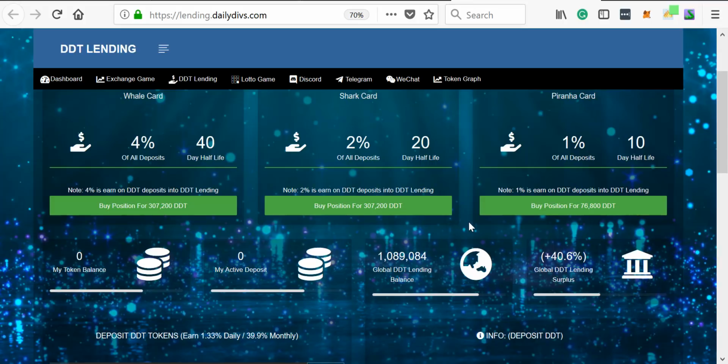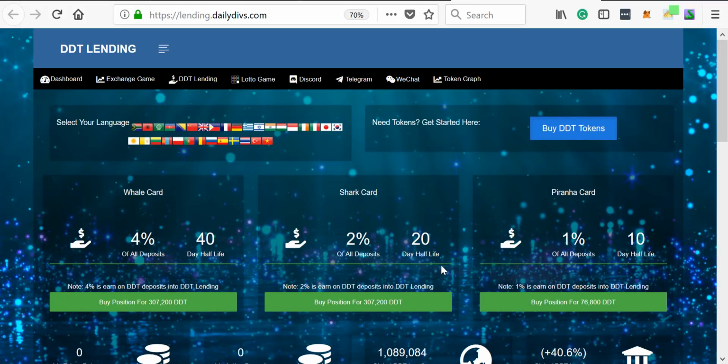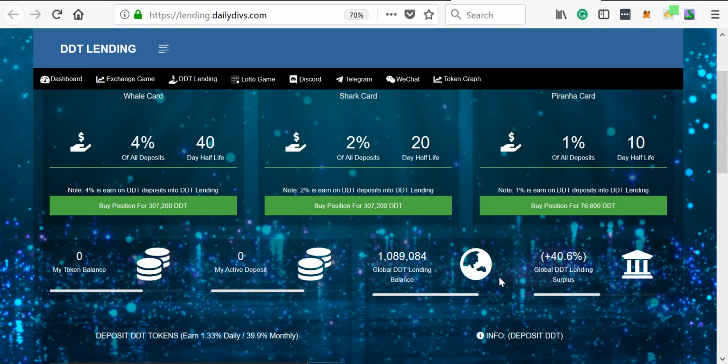And at some point, the cards feed into lending. Every game's going to feed into lending. The lotto feeds into lending. But at some point, more and more people are just putting into lending. And that's good in some ways because it's ultimately going to drive token price up. But at some point, people start withdrawing. And when the withdrawals exceed volatility, and that happens, then surplus drops.